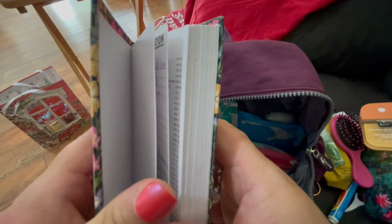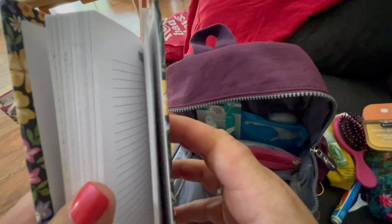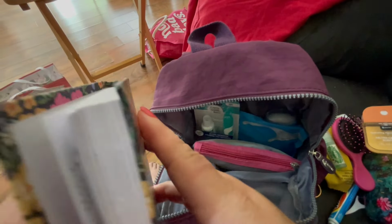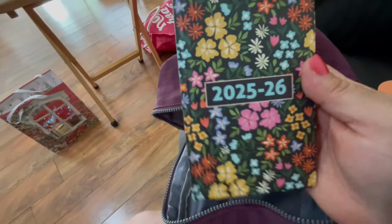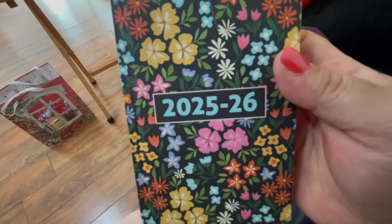I already put some stuff in there I won't show because it's private, but I already started filling out some of the pages. It's neat because it's got this calendar type thing right here with notes, and it's got an address book and an emergency contact area and note section. So I like this. Look how pretty it is. Super cute. I love the flowers.